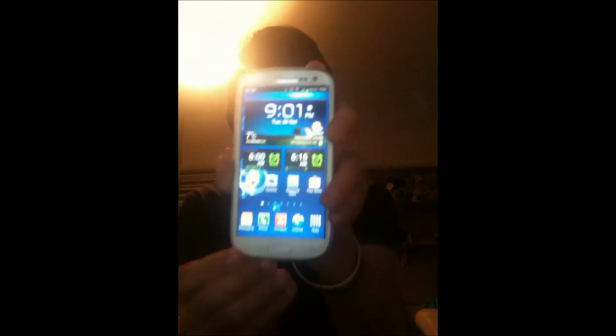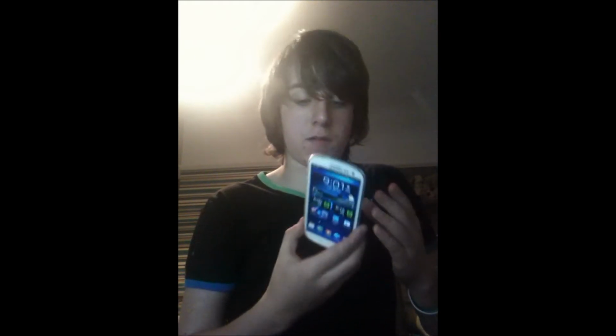The first one I've got to talk about is basically the screen. 4.8 inch screen, massive screen. The only thing that concerns me about the screen is the size of it. It's coming quite close to being too big, but it's not so big that it doesn't fit in your pockets. It fits in mine, and I just think it's just about the right size for me.